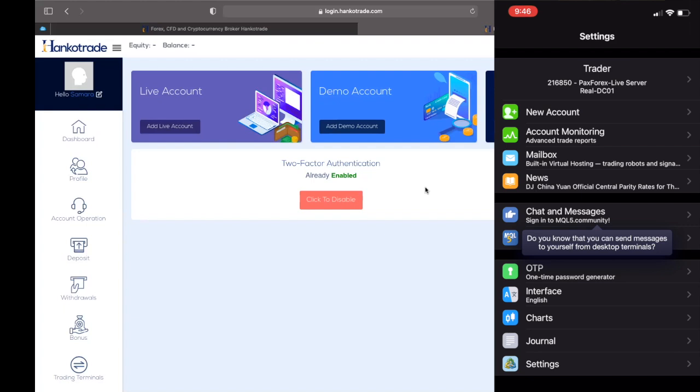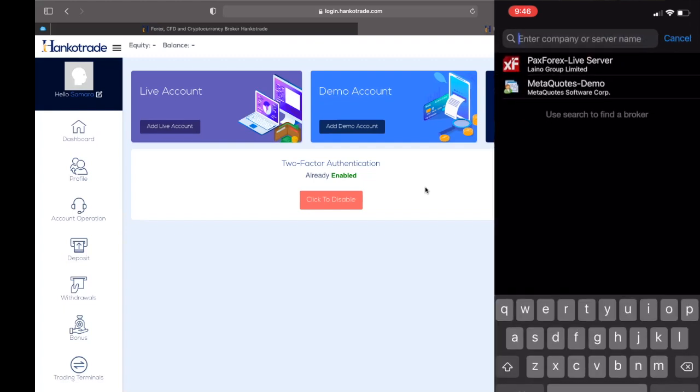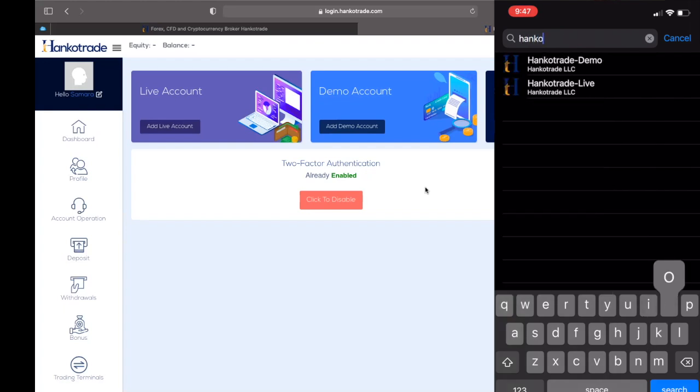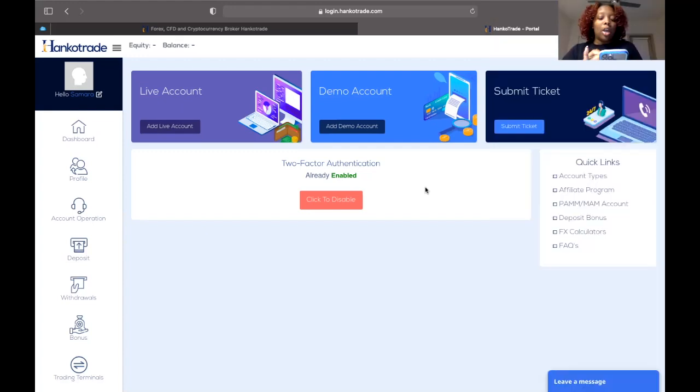I'm going to go to my settings. Once you go to your settings, you want to go ahead and press new account. Once you press new account, you want to say log into an existing account. Once you press that, you're going to look for Hanko Trade. Okay, you're going to do Hanko Trade Live, not demo. The login information is what you have been provided.